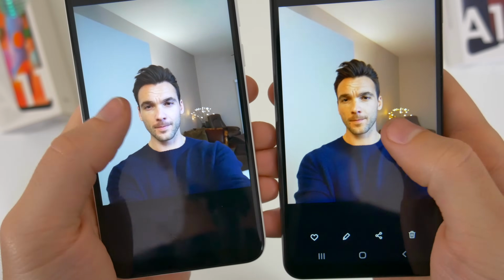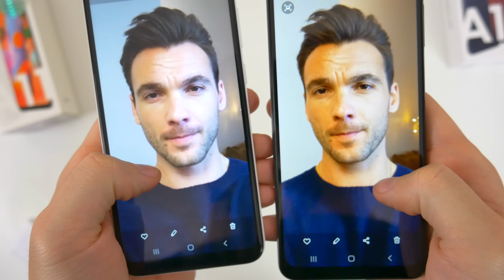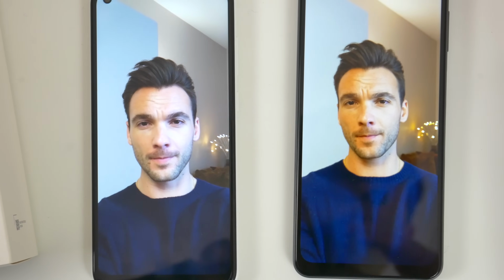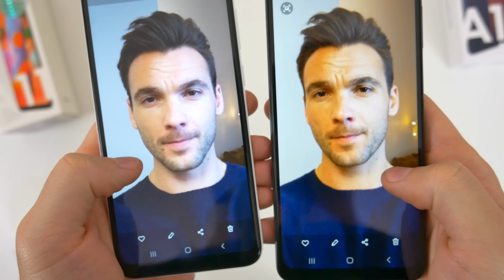And in practice, the pictures that these phones produce are surprisingly different as well. The new A12 offers a shot with the rear lens that's significantly more detailed, which is great, and you should expect that with the new lens, but it's also much more saturated, while the A11 produces a duller but perhaps more realistic looking image.